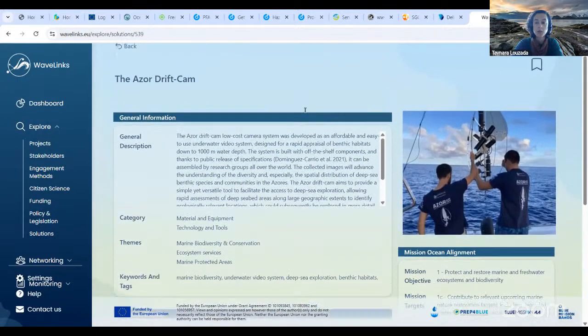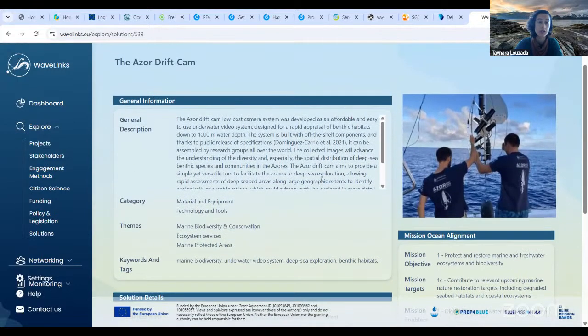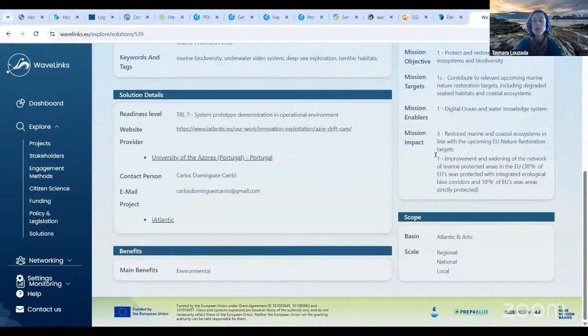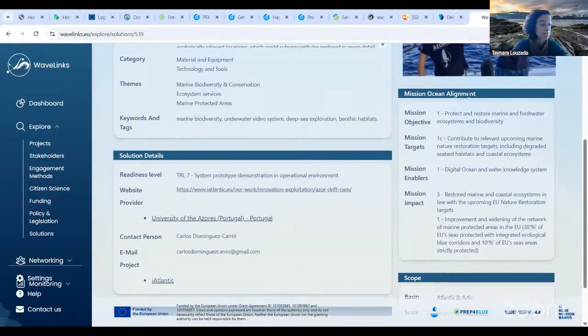Now, simple and easy. We have all the description here of the solution. The solution is divided into general information, solution detail, benefits, scope, and here the mission ocean alignment. So to make sure the solutions in the catalog are aligned with the European mission ocean, we assess them based on the mission objectives, targets, enablers, and impact as categories. In other words, for the solution or services to be available on the platform, it must go through a process of identification, description, classification, validation, and qualification by us to ensure that your solution offers innovation and positive environmental impact.